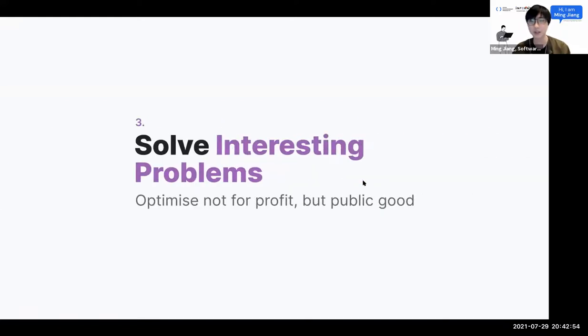Number three, you get to solve interesting problems. I mean, how many places in the private sector can you really say that? Are you just trying to earn a few extra decimal places of dollar signs? I don't know, right? You're optimizing not for profit, but for public good, right? Here, you can join the vaccine ops team.